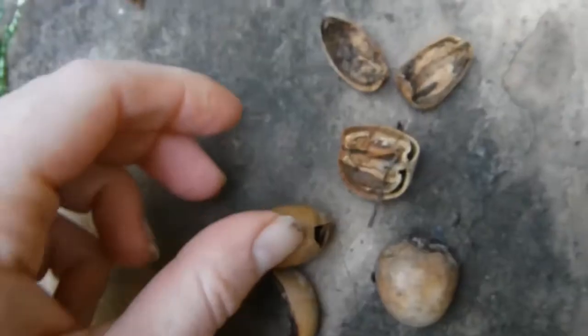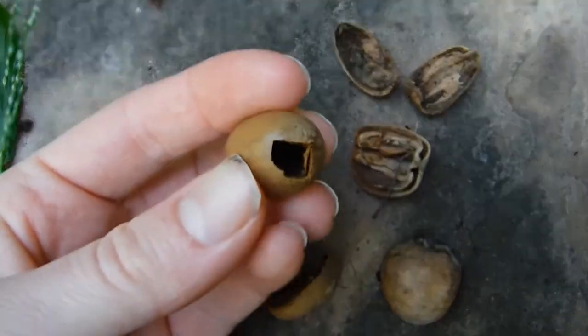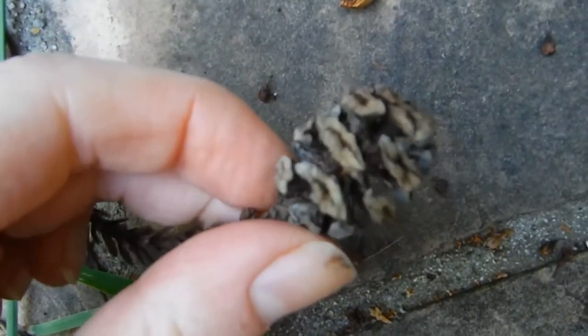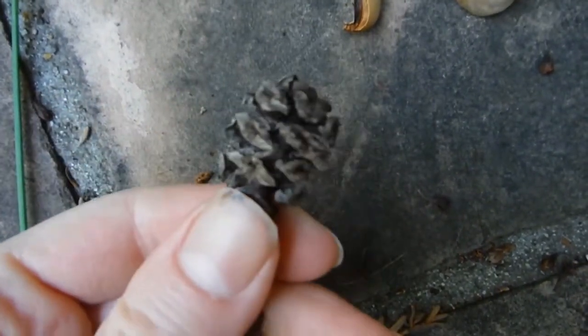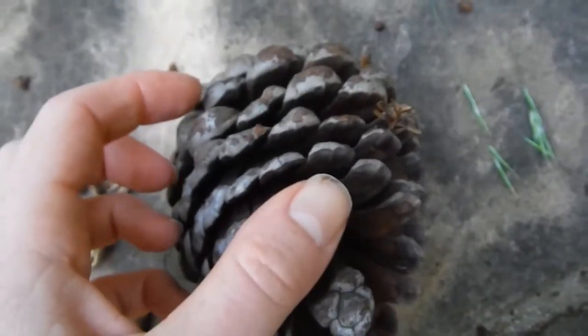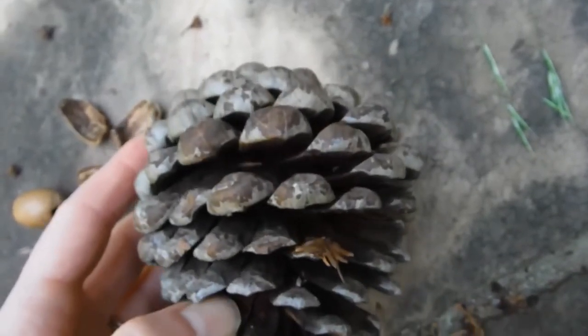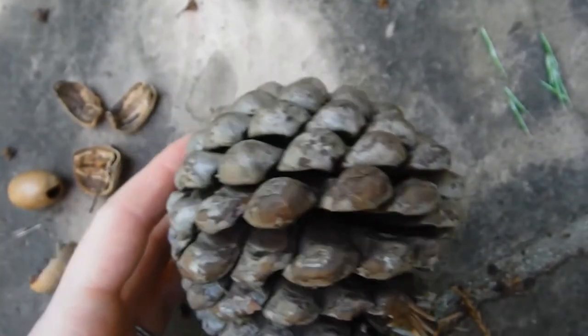I found these oak seeds, which you'll know as acorns. I found 2 types of pine cones. This redwood pine cone would have the redwood seeds inside of it. And this other pine cone, I'm actually not 100% sure what kind it is, and I was very surprised to find it where I did because I have never seen one like it before.